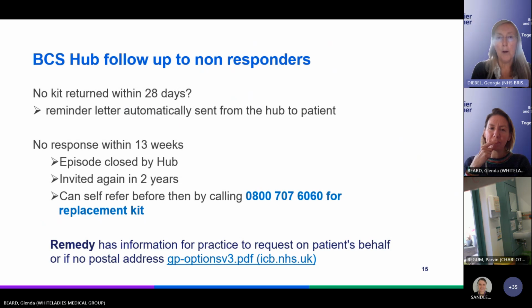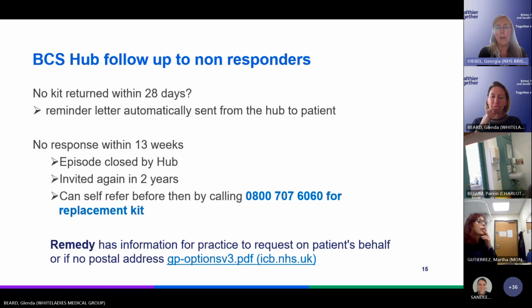So the Bowel Cancer Hub follow up non-responders. If they haven't had a kit returned to them in Surrey within 28 days, they will send out a reminder letter automatically. If after 13 weeks they get no response at all, they consider that episode closed and they invite them again in 2 years' time. But we know from the work we're doing locally that if we're following up non-responders through the practice system, they might have thrown the kit away or they need reminding about where to get a kit. They can have a kit out of that sequence by phoning that 0800 number for a replacement kit. Or if in your practice you think it's better that you request the kit on the patient's behalf, or if your patient doesn't have a postal address, then you can find the information you need on Remedy on that link to take action on their behalf.